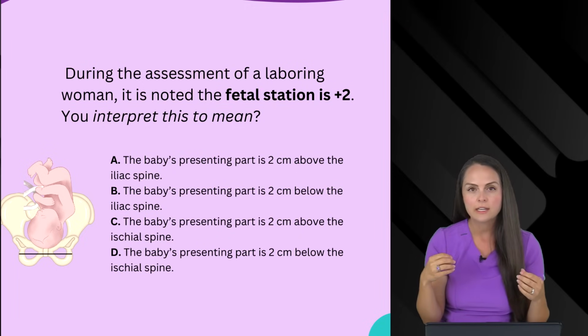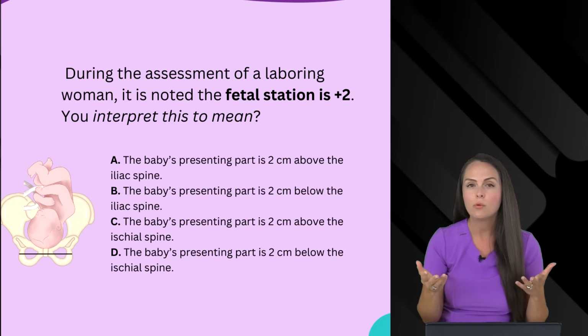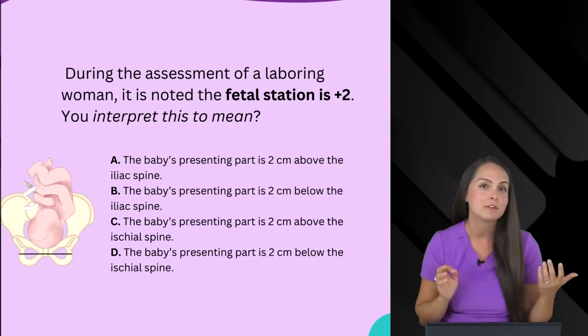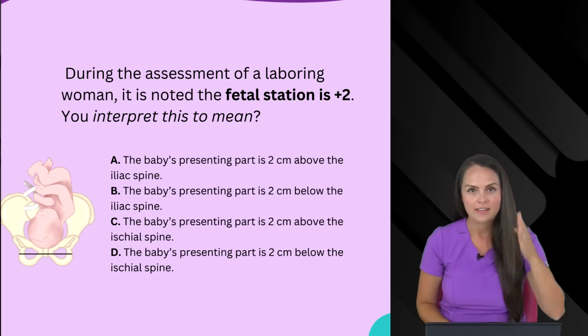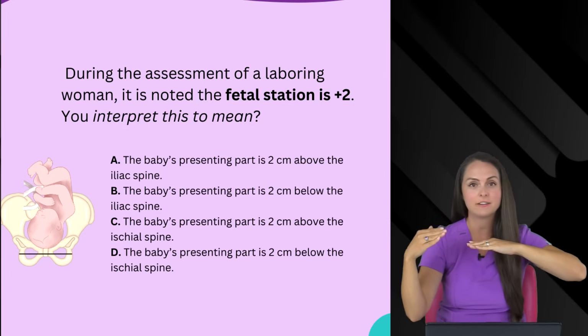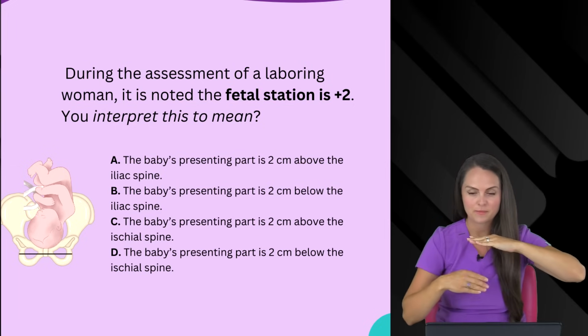And so what we're looking at are 5 centimeters above that line and 5 centimeters below that line. And when we report fetal station, we don't say the baby's at 2 centimeters above the line or 2 centimeters below the line. We refer to it in negative or positive numbers. So here's our line. Everything above the line, up to 5 centimeters, are negative numbers, and everything below that line are positive numbers.